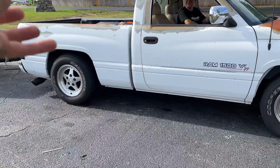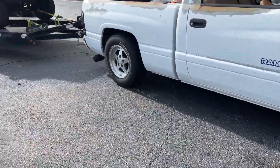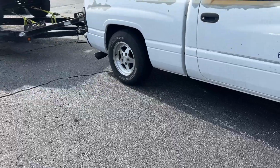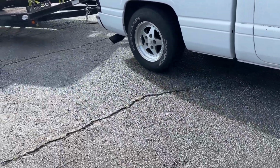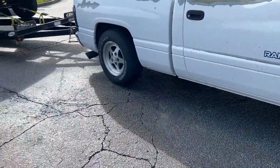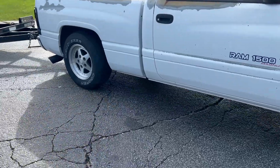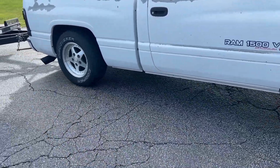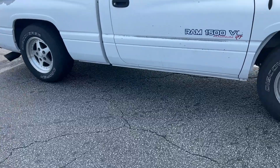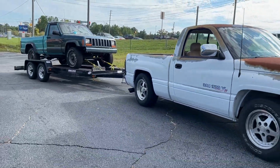I can see it jumping. I can see the wheel like... It seems like it worked in. All right. See how she does.